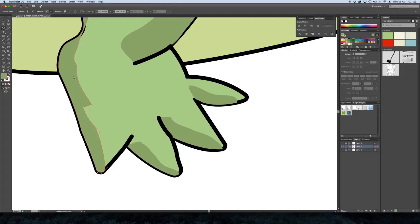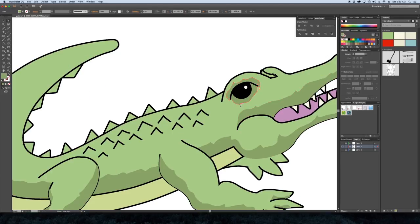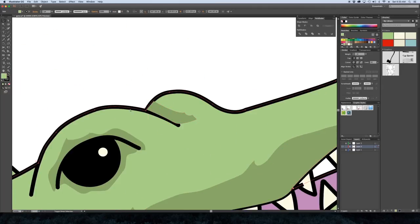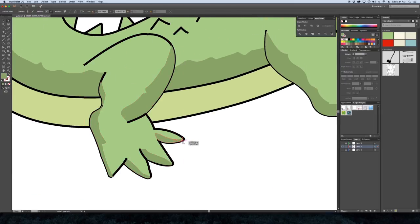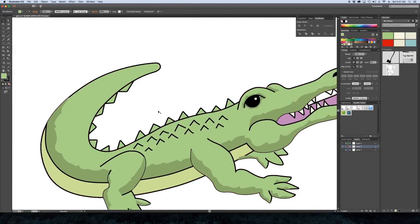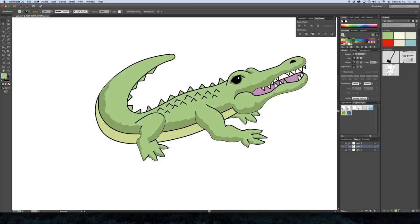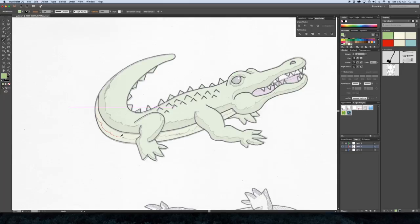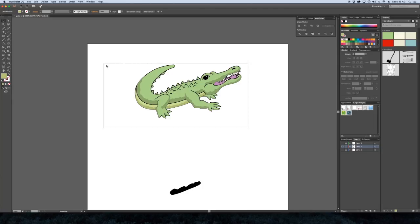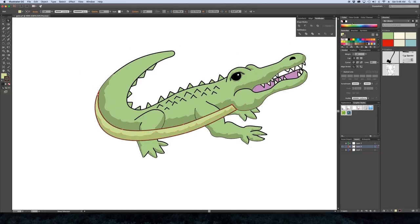The hardest part on this was, well, the eye was difficult to figure out how to crop that out on the top, and the mouth, when I had to separate the jaw out later on to rotate that for the animation, that was kind of tricky to get everything to overlap right as you rotated it. And the Pathfinder tool is your friend on this too, when it comes to making your shapes in Illustrator.